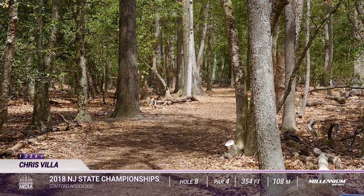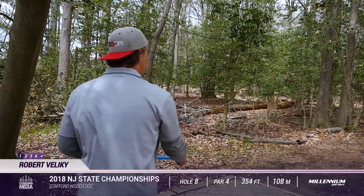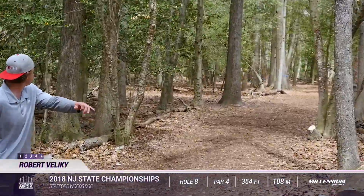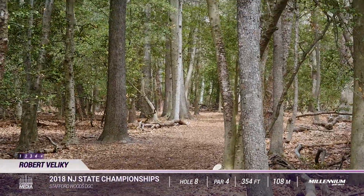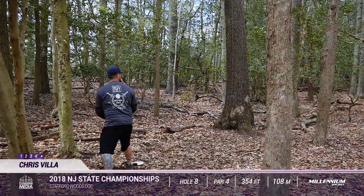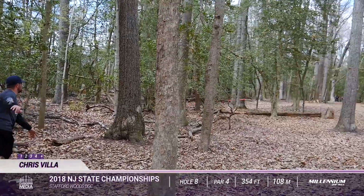Villa clips a tree and it kicks him over to the left. Yeah, exactly what we were talking about. He'll have a tough lane, but he'll be able to get up there. Rob's is very, very low, and I don't think he managed to get through anything like that. He hit the tree and it kicked to the right, actually. So you kind of saw it right at the end.